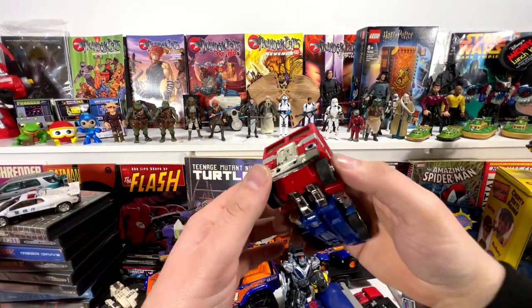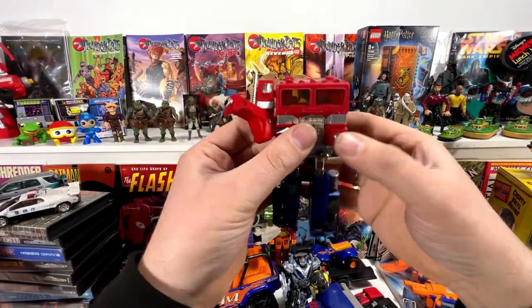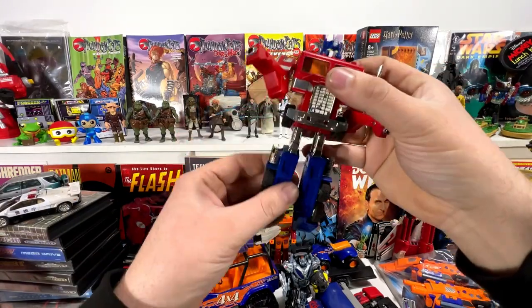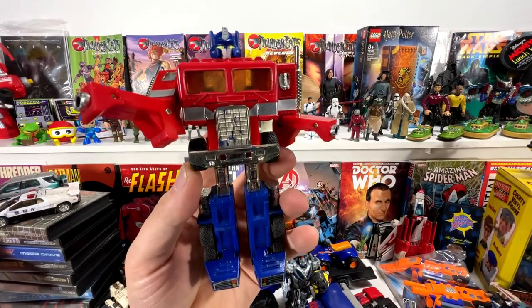I can't have a G1 Optimus Prime without transforming him, especially since it's one of the easiest and simplest transformations of all of them. Ta-da! Sorry, I forgot to do the sound.